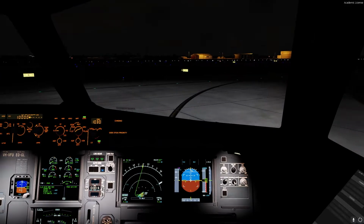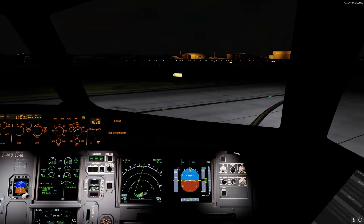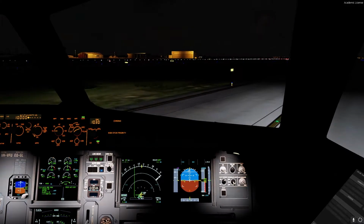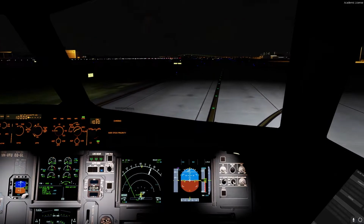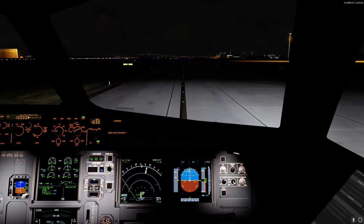It's a fantastic scenery, this Brisbane scenery. It's a shame that we can't see it during the day, but hopefully we'll return here later on in this little series. So we should be able to see this during the day, so we've got better keep an eye out for that one.